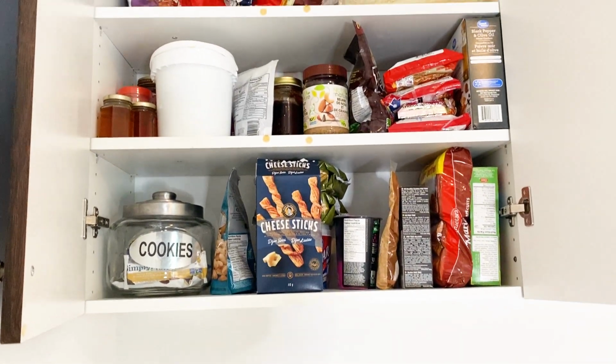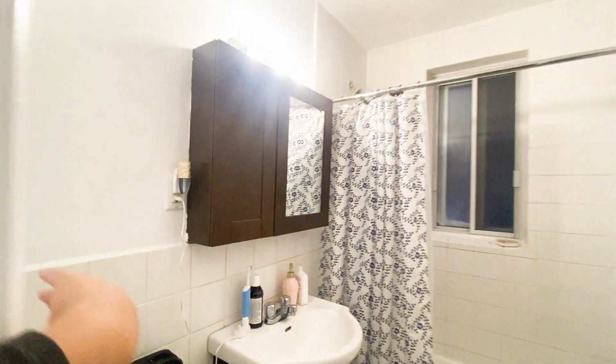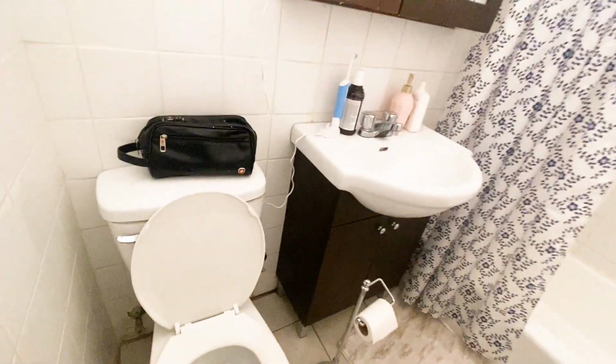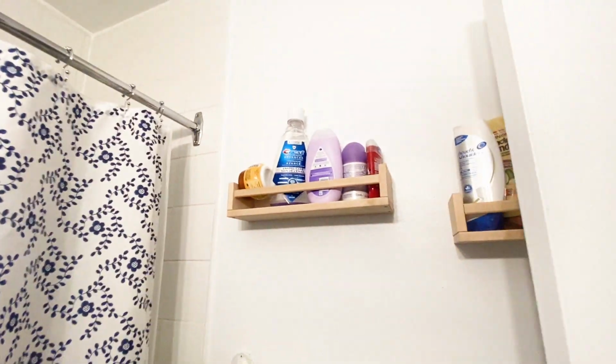And last but not the least, here's a sneak peek into the bathroom. It's pretty basic, but I'm glad that everything is very new. There's not a 20-year-old commode in here or anything. New tiles and everything was done, I think, in recent years, and I've added some shelving, and there's a mirror and cabinet, so it's all pretty perfect.